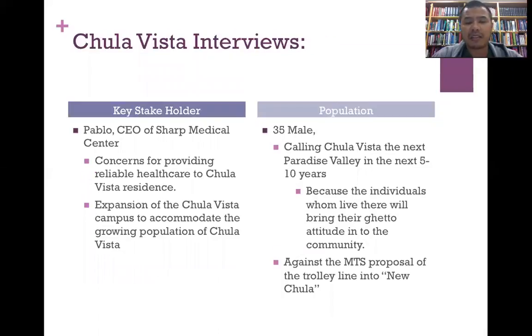For Chula Vista, a key stakeholder I talked to is Pablo. He is hoping to provide reliable healthcare to the Chula Vista residents, but in order to do that, it requires the expansion of the Chula Vista campus to accommodate the growing population in Chula Vista.